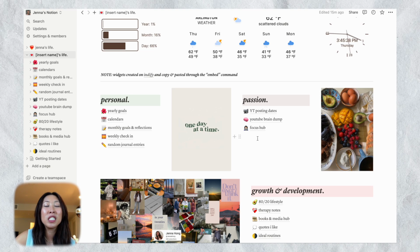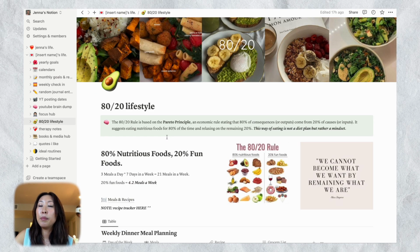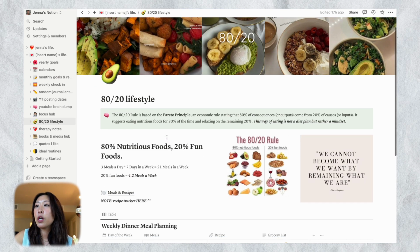Lastly, we have the growth and development section. I'm so excited. I just think the growth and development section, that's where you really add your customization, you guys. If there's anything that you want to track, again, go to your notes app and see what things you like to keep track of. That's kind of how I made the growth and development tab in all of its subpages. We have the 80-20 lifestyle. This is just a really big 2023 goal of mine.